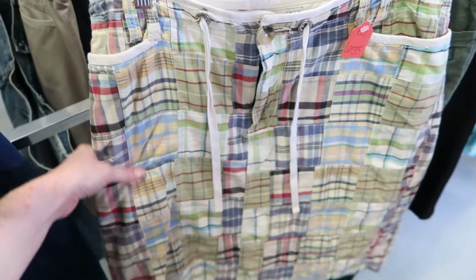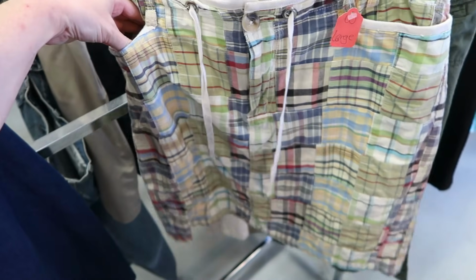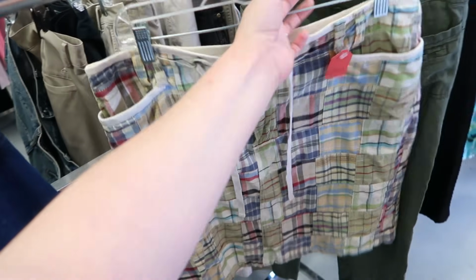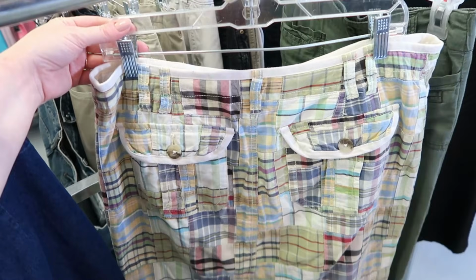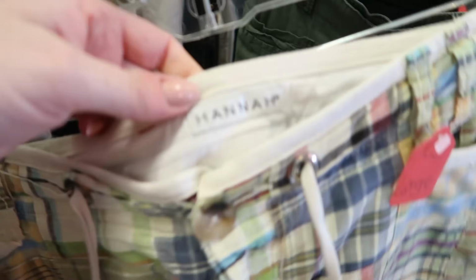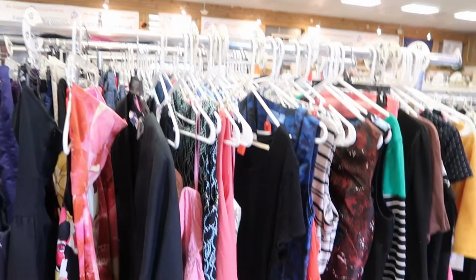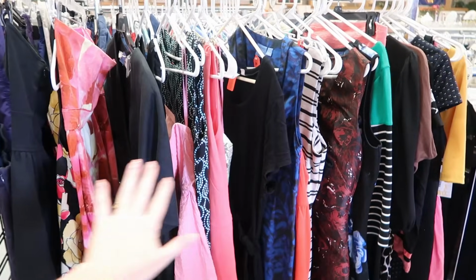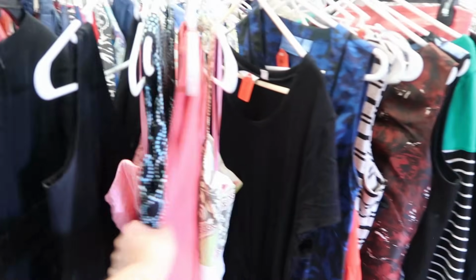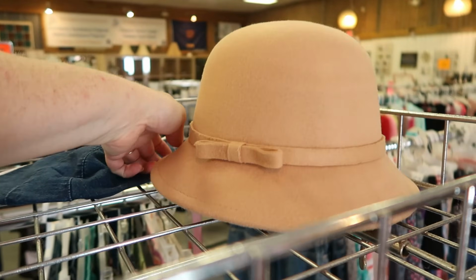Also, I think this is cute, and I see people wearing this quilted patchwork style. This one just doesn't strike me, but I know there's probably a lot of people who would love to style something like this because it is really cute. This is kind of it for the dress section, so they definitely don't have a ton of clothes here, pretty much. Too bad. Look at this cute hat.